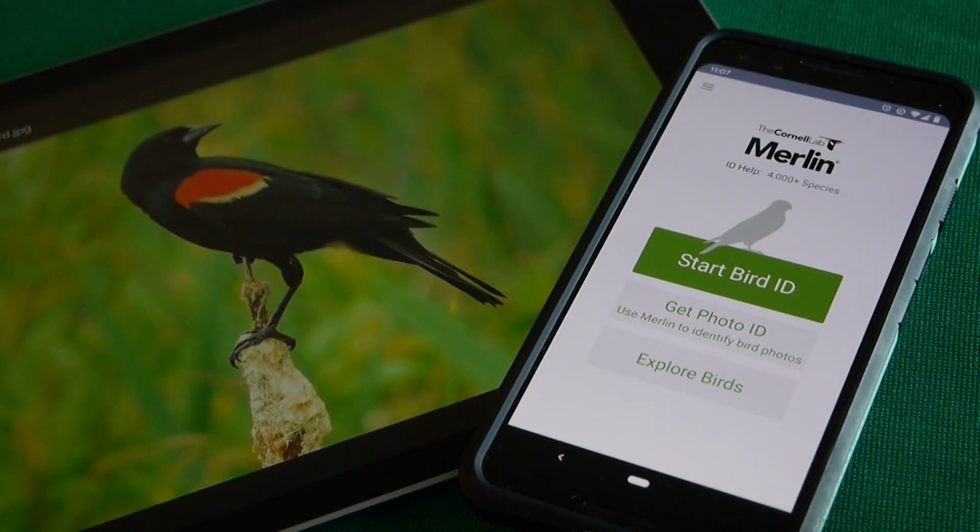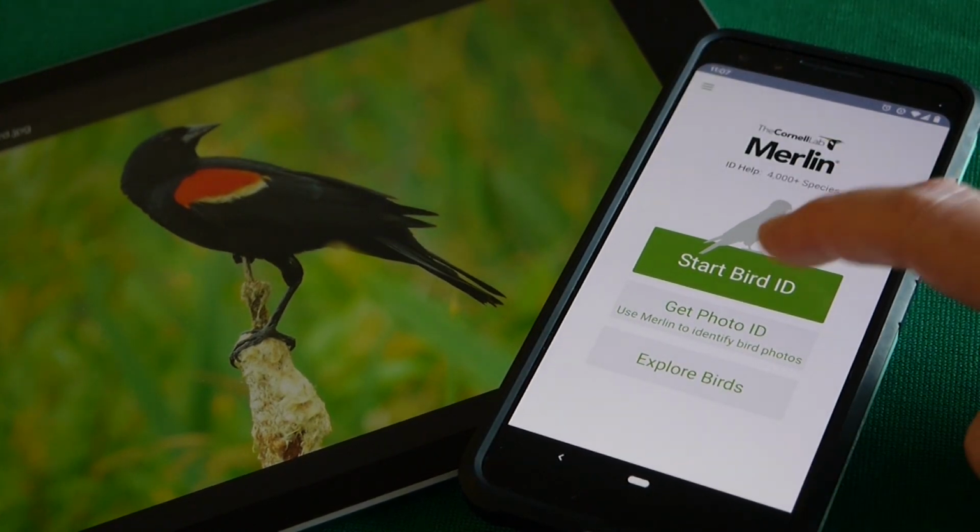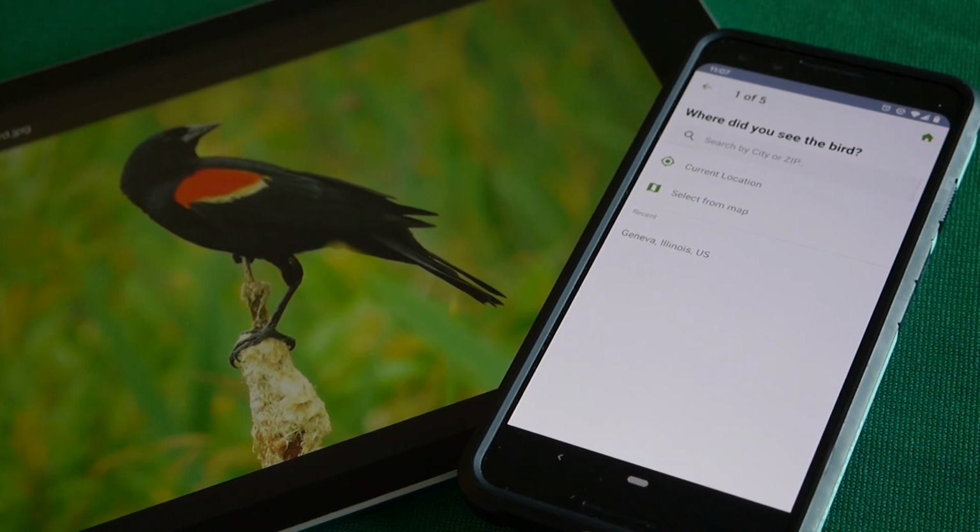One guide you can try on the go that uses the characteristics we covered in our bird identification video is the Merlin App. This free app from the Cornell Lab of Ornithology is pretty neat. Let's take a look at it in action. Here's a photo of a bird I saw out on a bird walk today. Let's try to ID it with Merlin.